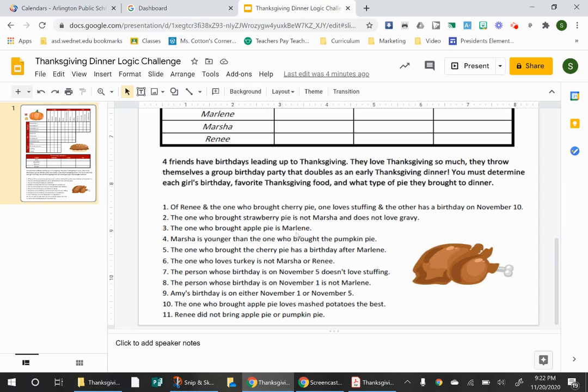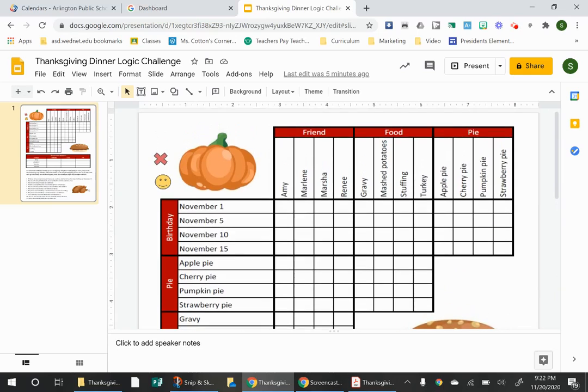So then you can see we have 11 clues right here. And if we read through these clues and take them step by step, we're going to be able to solve the problem. Now, here's one hint. When you're solving a deductive logic problem like this, you probably will have to go through the clues more than one time. So here's the strategy I like to use when I'm solving these types of problems.